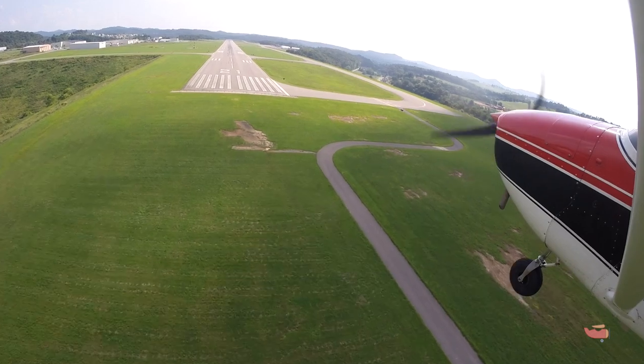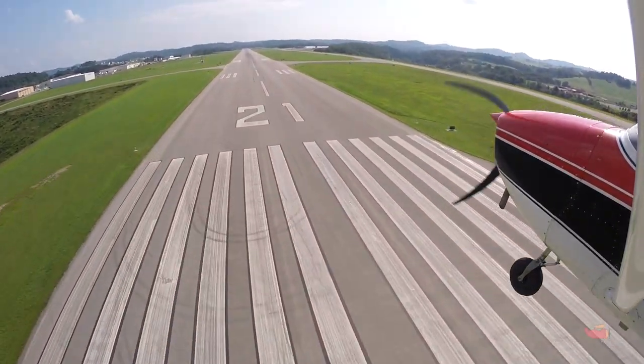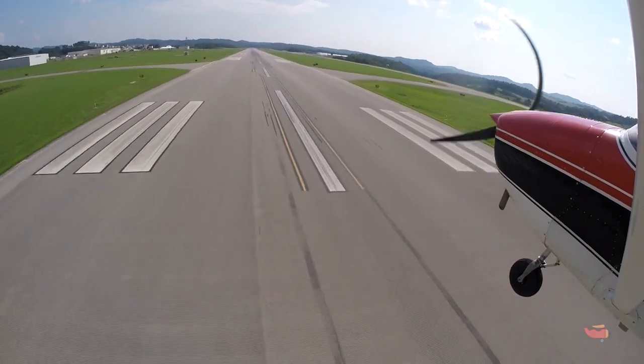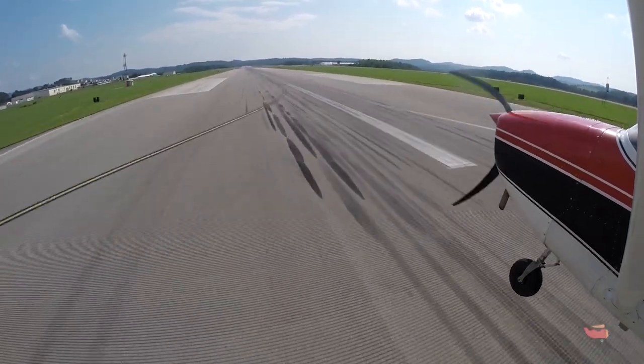Go ahead and start stepping on your left rudder to line the nose up, and adding right aileron. So, perfect. See how we're flying this way now? There you go, right there. Reduce the power slowly. A little less left rudder. All right, power all the way out.